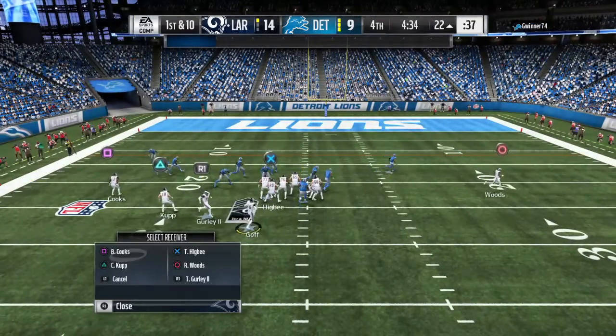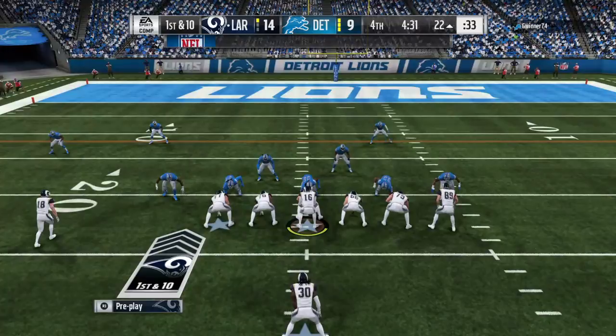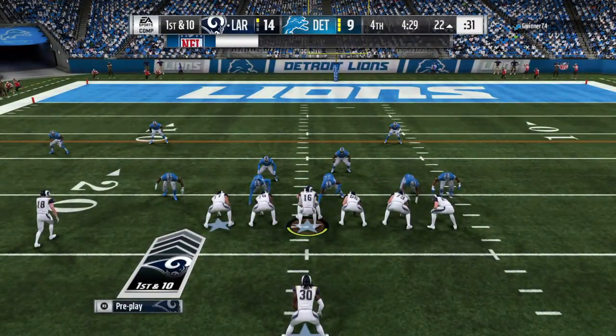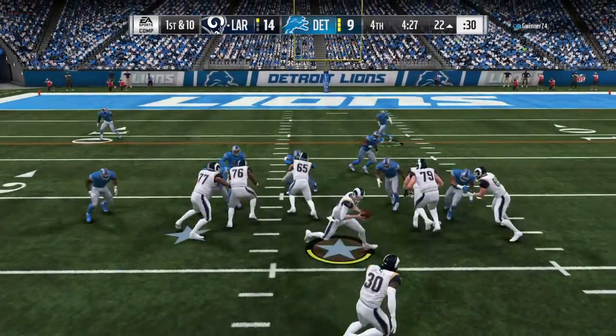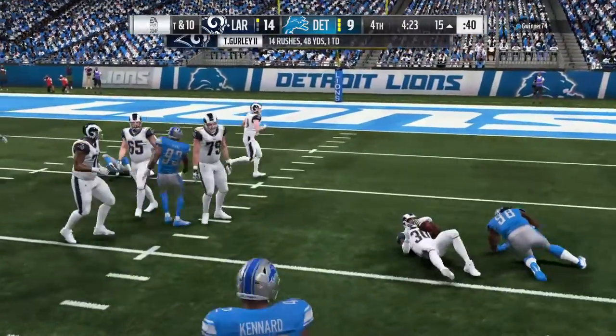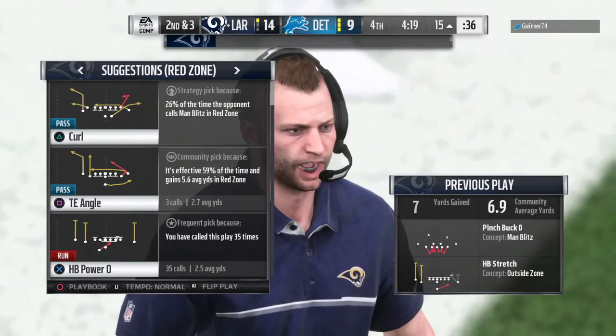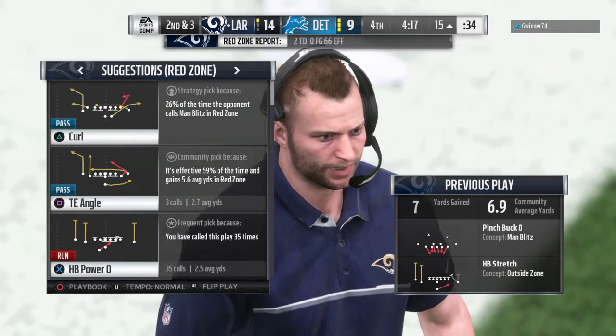And brought down, but not before they're inside the 25. That good for 19 and a first down. Gurley again here on first down. And he'll keep it moving down to the 15-yard line. 7 yards on the pickup there, and it'll leave him with a second and 3.